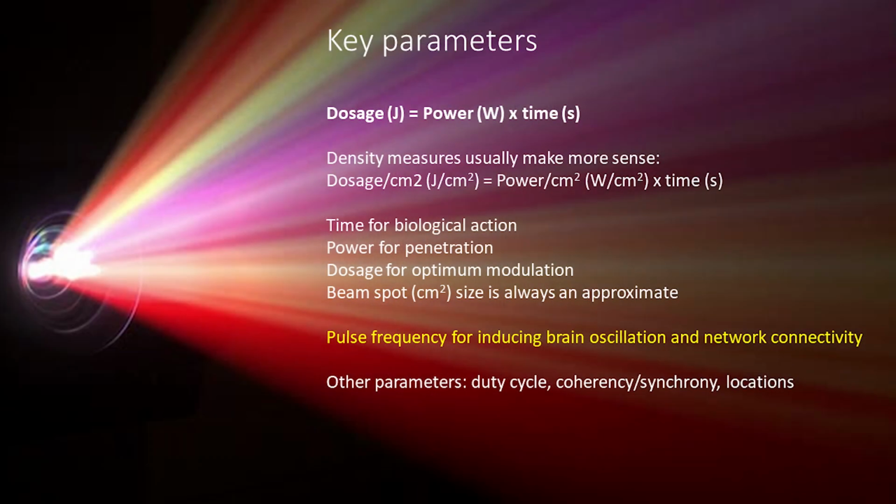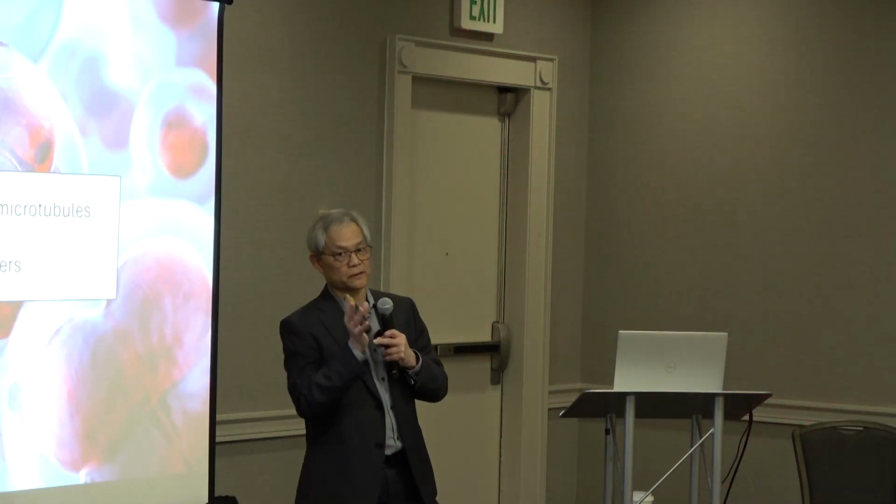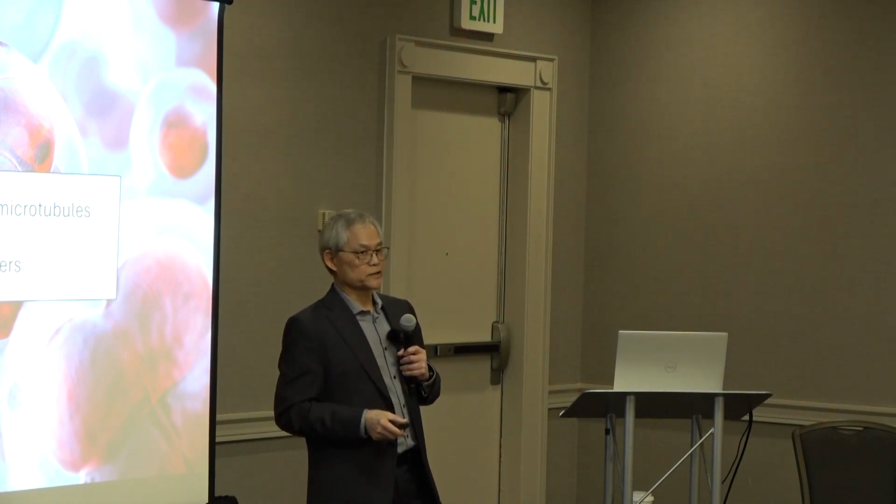Now, pulsing is really important. And now when we did, we started to look at tubulins, microtubules. They're like, okay, we are unlocking the door into something we don't know, and say, okay, intuitively, I think if you look at what's happening to tubulins and microtubules, because microtubules support your structures, right, exons and all that. So it's worth looking at.